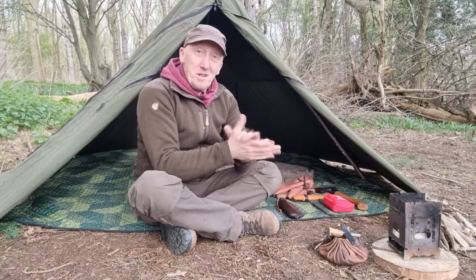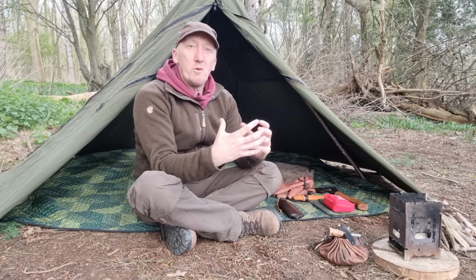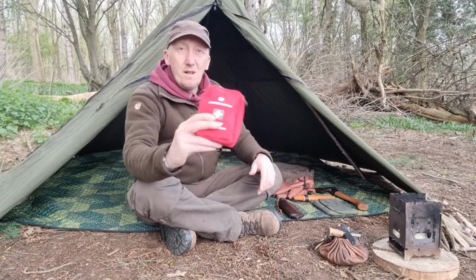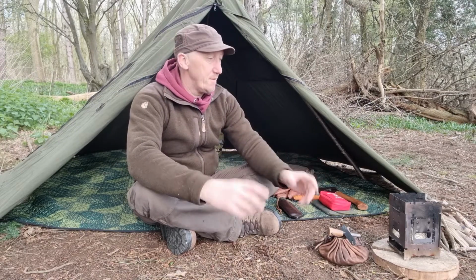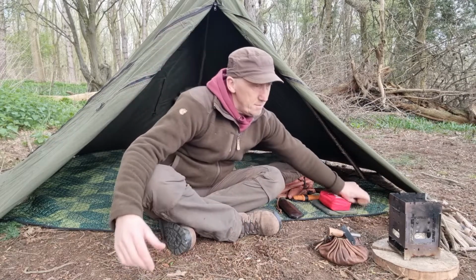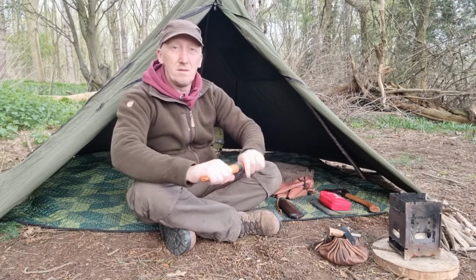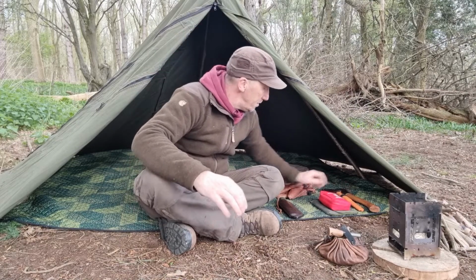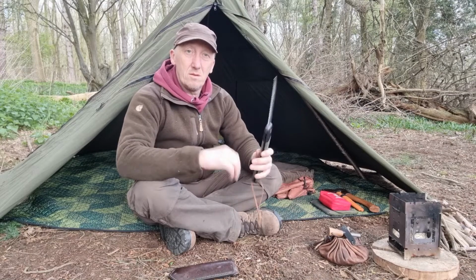Seriously though, one of the most important aspects when you're out in the woods is not only your own well-being but your safety. A first aid kit is a must. Okay, if you're going to have a fire, we use like a folding firebox stove, use an axe, use a knife, or a saw.